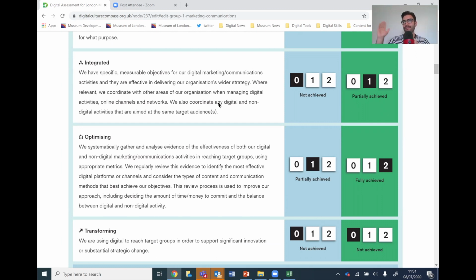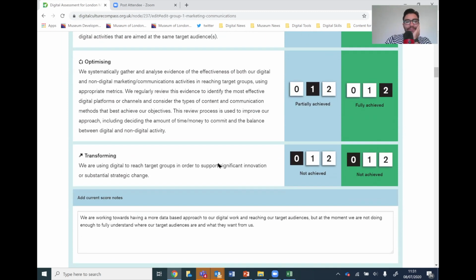But I am doing the optimizing in a sense. So can you see how there's a little bit of a, just because it's maturity levels 1 to 5 doesn't mean that you can't be scoring higher on a 4 than you are on a 2. And then finally, we've got transforming.